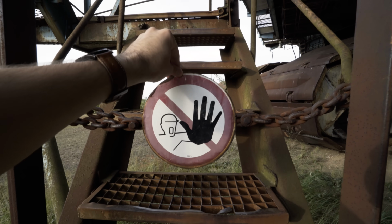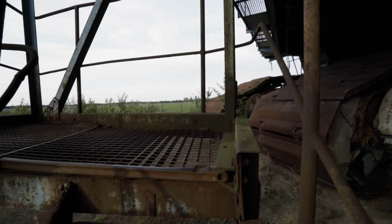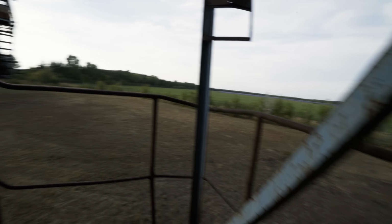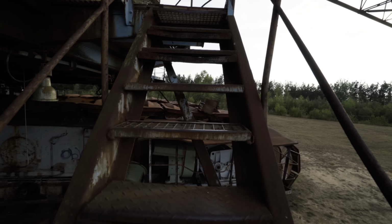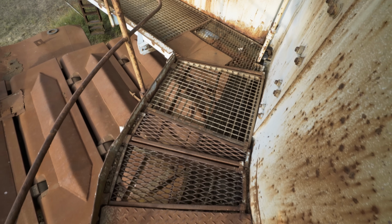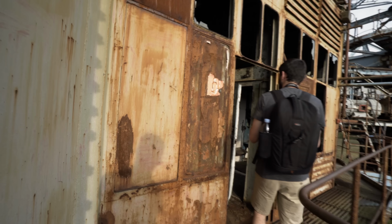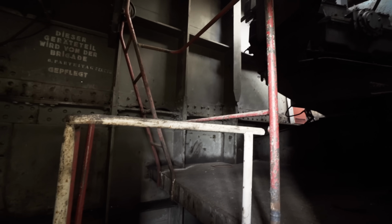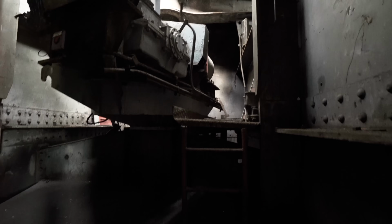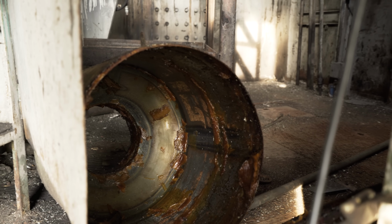Oh no, there's a chain. Guess we can't go on. It's pretty shaky. Everything's warped. The floor is made up of so many different panels. Probably been patched up a bunch of times. They're all different. It's pretty dark and smelly in here. There's some nasty looking grease in this thing.